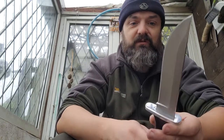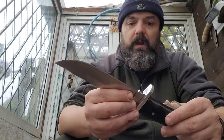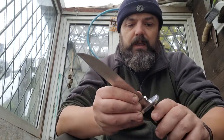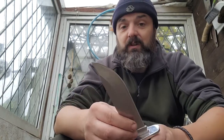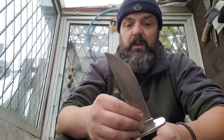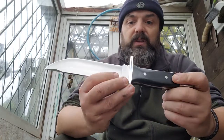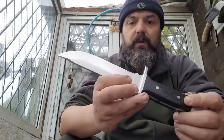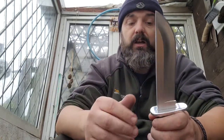Would I use it regularly for bushcraft? Definitely yes, and I have used it regularly for bushcraft as well. Would I use it for a survival situation? Yeah, I mean, it's full tang construction. I certainly wouldn't complain if this is the only knife I had in a survival situation, making campfires, even shelter building. If this is the only knife I had, I wouldn't be disappointed in having it.